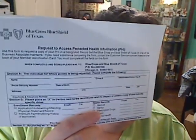Like I said, it's called Request to Access Protected Health Information, PHI. Blue Cross has this form to fill out. I don't know if other insurance companies require a form to actually be filled out or just a letter from you. Most likely a form, because you have to put your ID number. Now, it says social security number. I have never put my social security number on these forms, and they still process it.